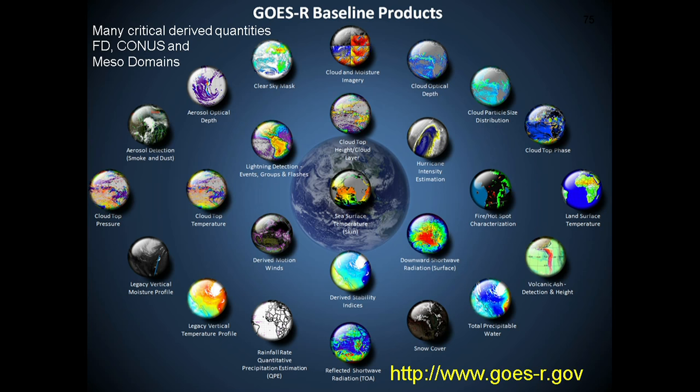So the baseline products are shown here. Of course, more information at www.goes-r.gov. These are the baseline level 2 products. These are the ones that are being put out first, and then there's a follow-on series that's scheduled for at some point. I could talk on all of these as well, but then we'd be here a long time.